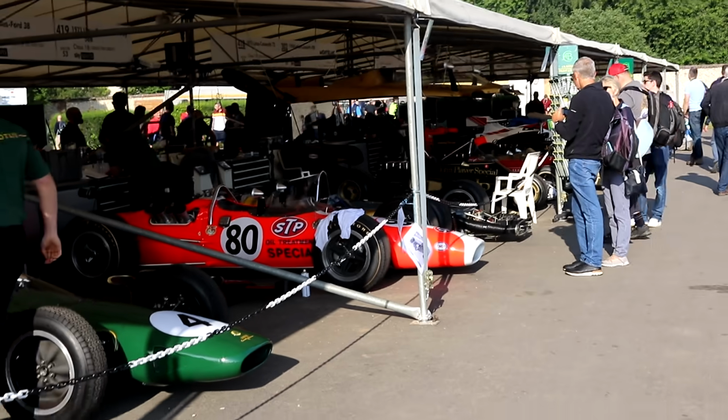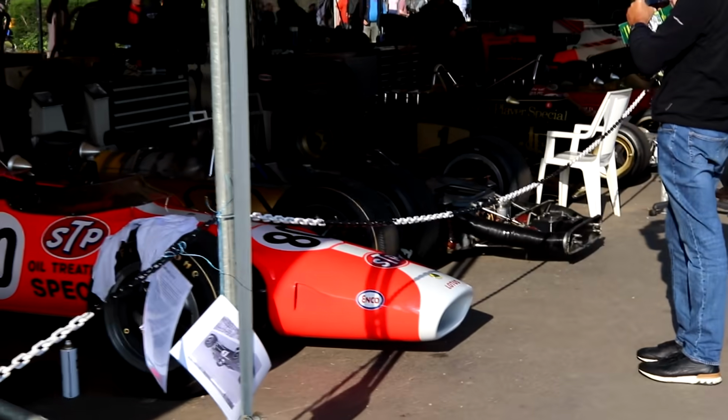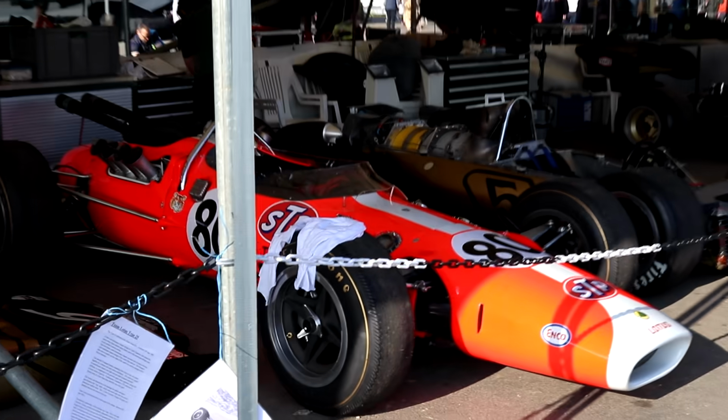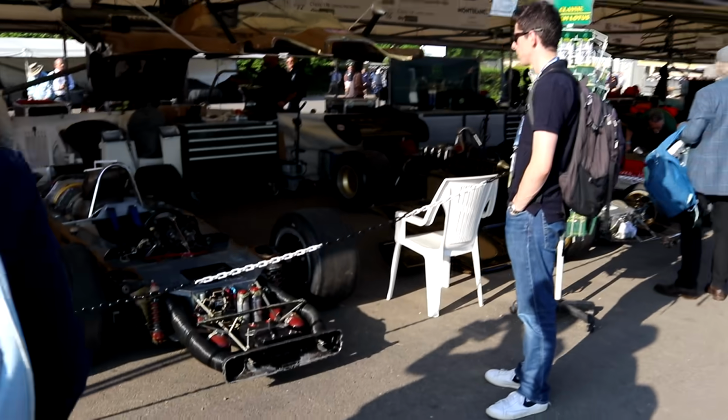There is a LC2, LC1 of over undercovers at the moment. It's a huge selection of these machines. I don't know much about this lot, I'm going to be honest. Just lots of Lotuses going on.